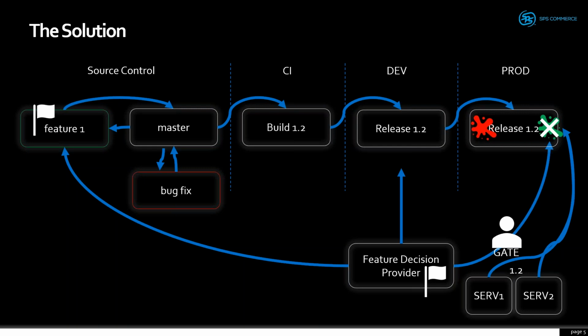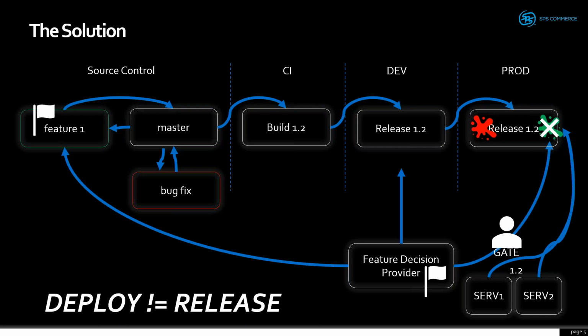But the important part is that by introducing the feature decision provider here and spending the time to code in that feature flag, my deploy does not equal my release. They're now two totally separate concepts that can be controlled and levered independently, which is very important.